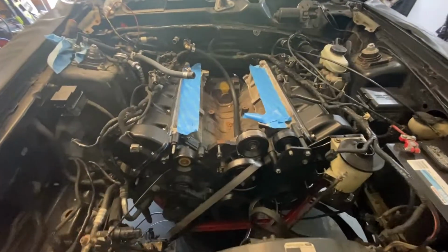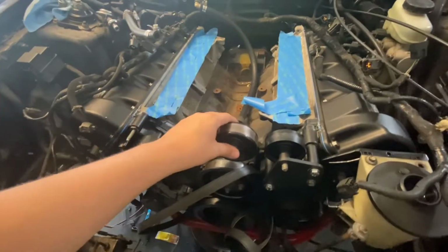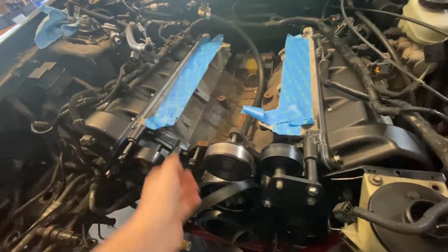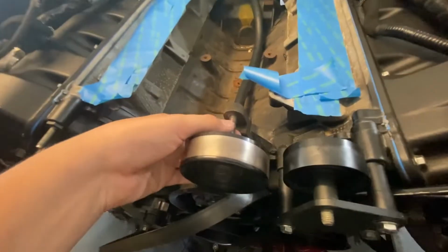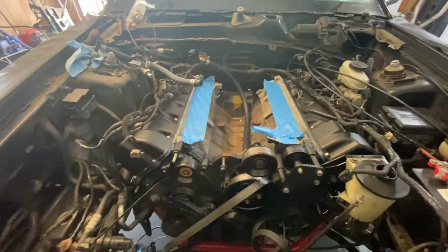Just dropped the alternator back off so it can get powder coated. I had to test fit it and make sure it works. The Saleen kit has a bigger bolt right here than on the stock mounts, so I had to bore out that hole a little bit. Wanted to get that done before it got powder coated.